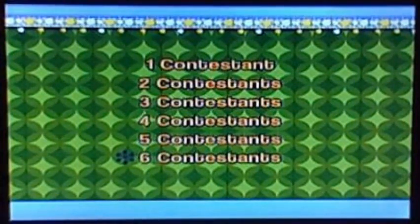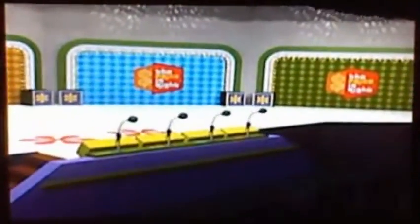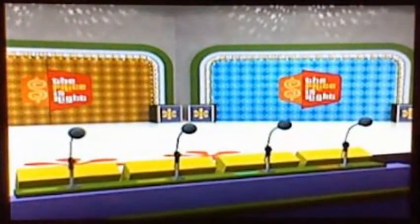It's the Valentine's Day special of the Price is Right Second Edition DVD game. Six contestants, it's showtime. The first four contestants get ready to play Contestants Row. Players five and six wait until later rounds. Come on down. You are the next contestants playing The Price is Right.